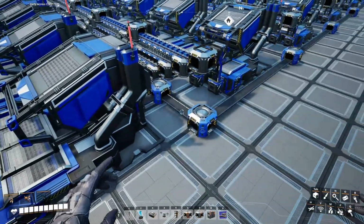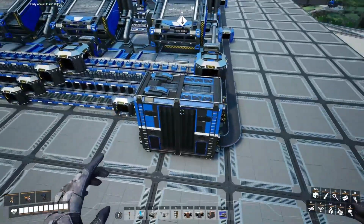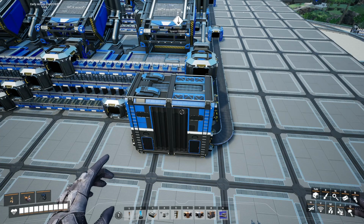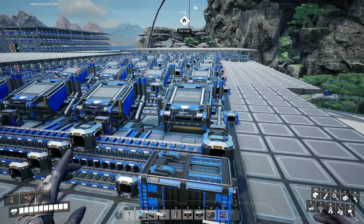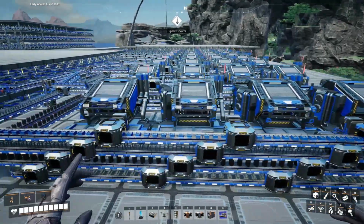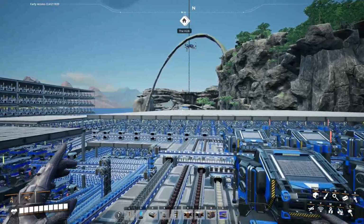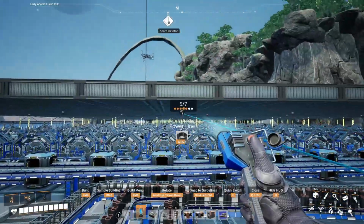Yep, you bet. Oh. And since I want the synchronized construction going on for a while, I figured one container should be enough because the heavy modular frames are only going to be used in the adaptive control units and the fused modular frames. That's it. And obviously with 54 per minute, not too much is going to be happening. Okay, so let's get it going. And the connection line is going to be right here. From this to there.